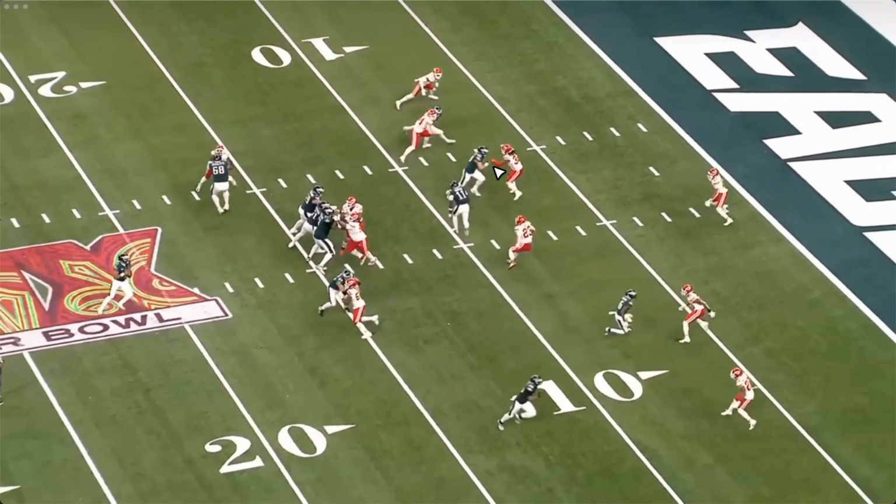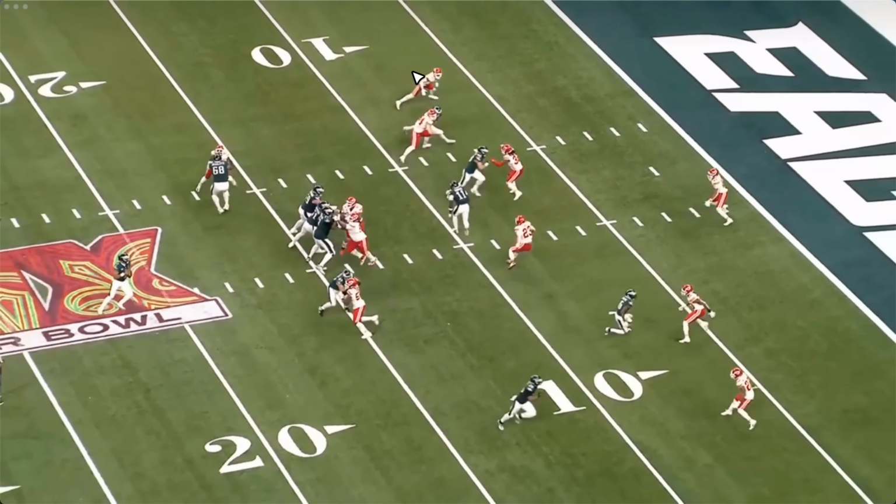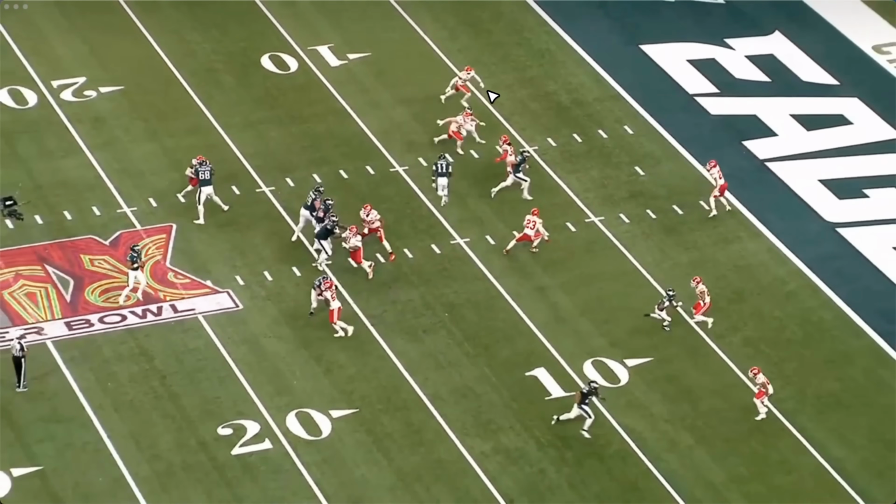Bad defense right here. It's a bust. You could blame all three of these guys if you want to. Good defense would have talked this all the way out.